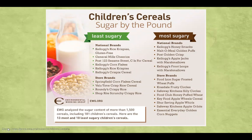The Environmental Working Group, which is a very large trade agency, they are well known for doing their Dirty Dozen produce, you know, the type of produce that has the most pesticide residue. But they also took a look at popular children's cereals and compared the least sugary to the most sugary. So this is just a little graphic for your own benefit, so you can kind of navigate right off the bat to see which ones might actually have a little bit more sugar than you expected, and which ones might be a lot lower in sugar overall and perhaps better choices for your family.